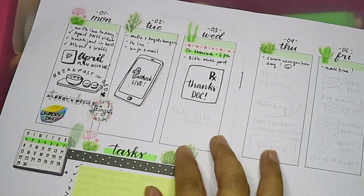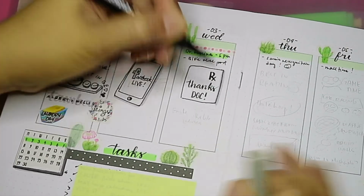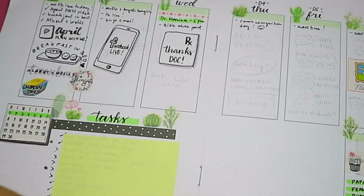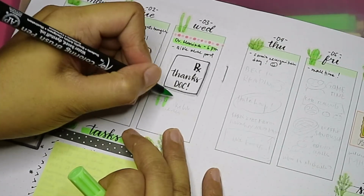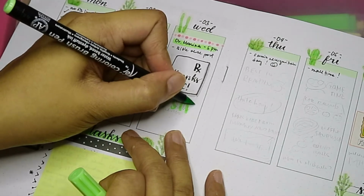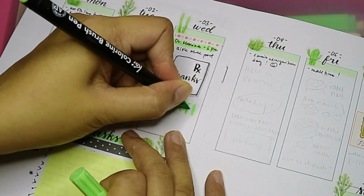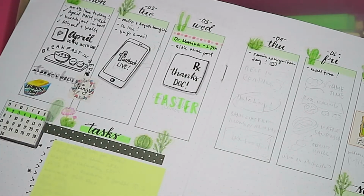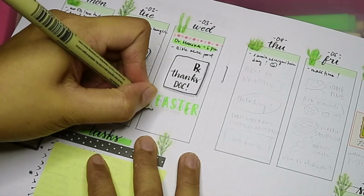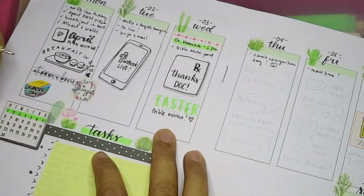I usually doodle on my weekly spread every day while having coffee at my favorite cafe. But for this video, I only penciled in my happy moments and then filmed this in my room at the end of the week. Last Wednesday, Albert and I went to our doctor to get a new prescription. After that, I was able to finish my Easter printables and post it on our website. I rarely post about Bible verses, so this was really a special event for me.